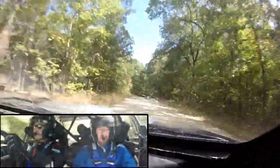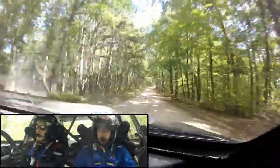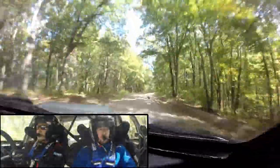At nearly 100 miles an hour, we would catch a little air over one of the big crests. Hopefully, the road kept going on the other side.